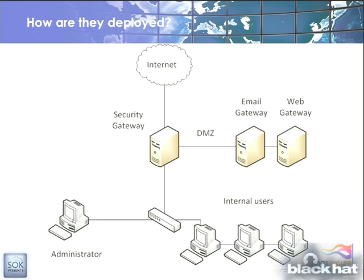So where do they fit in the network? The multifunction gateways sit in the middle, doing a kind of jack of all trades job, and typically used by smaller companies as a kind of single deployment that does multiple tasks. Whereas with larger companies, they might have a dedicated firewall and have an anti-spam proxy or web URL filtering proxy in the DMZ. Now, where the device is deployed very much affects the attack vectors.